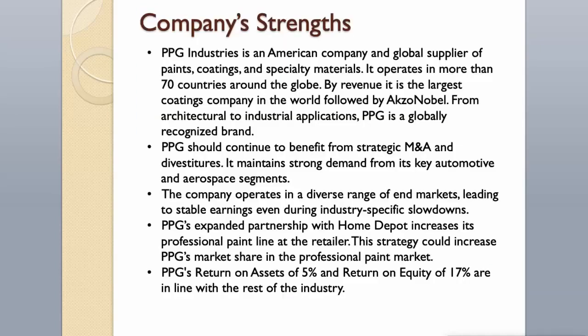Company's strengths. PPG Industries is an American company and global supplier of paints, coatings, and specialty materials. It operates in more than 70 countries around the globe. By revenue, it is the largest coatings company in the world, followed by AkzoNobel. From architectural to industrial applications, PPG is a globally recognized brand. PPG should continue to benefit from strategic mergers and acquisitions, and divestitures. It maintains strong demand from its key automotive and aerospace segments.